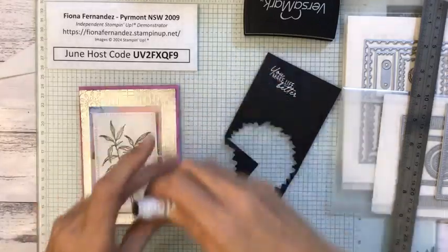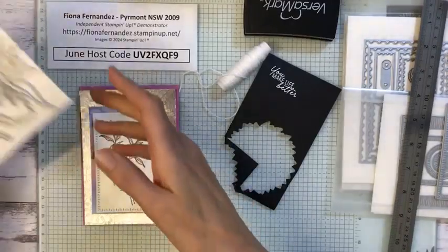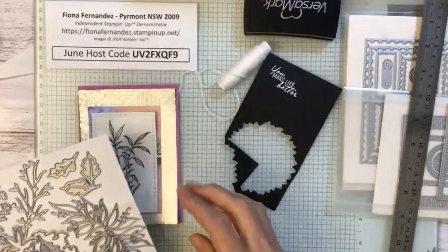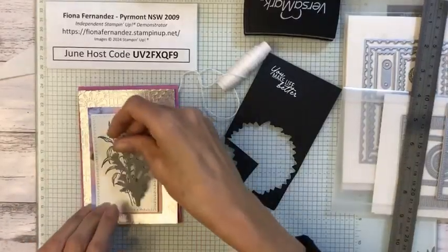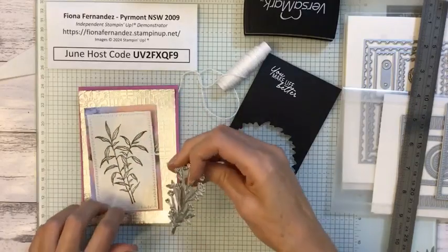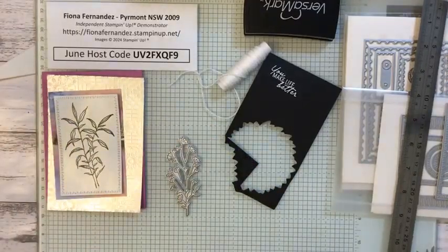Now I'm just thinking, we're not there yet. I feel like I need another something to go over the top of that. Like a sprig of something, you know. I could use this one. This does a die cut of that. I don't know what colour to do it in. Although I'm thinking, tick, tick, tick, tick. There's thinking going on. We could use, hang on a minute.